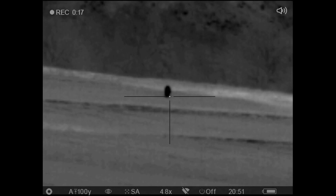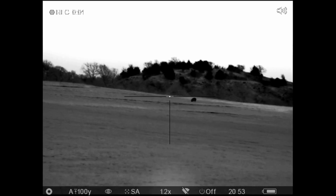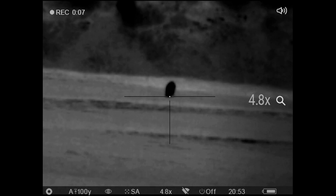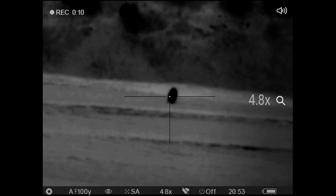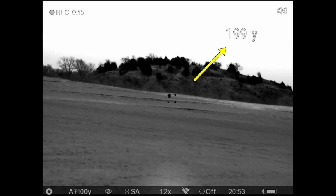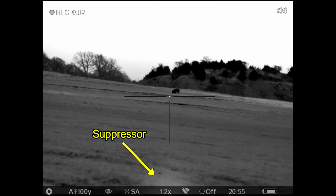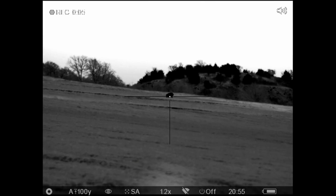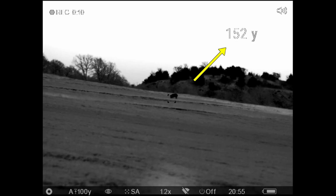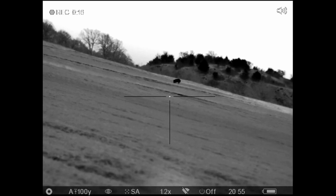I could probably shoot at this distance, but I don't want to attempt it. A little closer still. Farther than I would like to shoot. And here I've moved up to roughly 137 yards according to the laser rangefinder on the scope. I think I can get just a little bit closer, and I go ahead and pack up and move one more time.